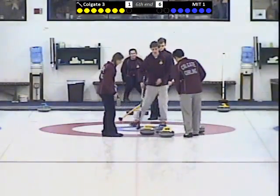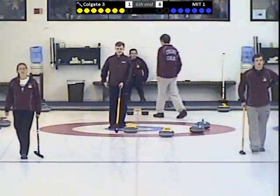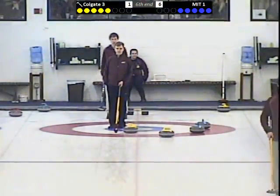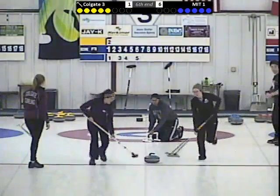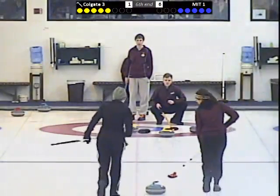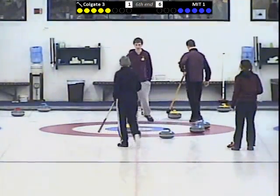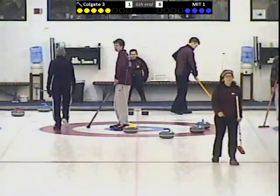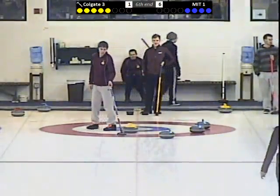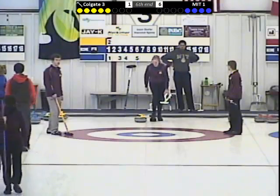This is a freeze-to-everything mode. Need to freeze to everything here. So this is just a matter of attrition for the fourth blue stone. MIT needs to remove 4 stones. So get rid of 1. Good shot by Sammy Khan. All right, so you can see they need 5. Do the math. Only 1 in the rings, 5 yellows remaining to be thrown. It's an uphill battle, Kevin. Yeah, this is pretty tough.